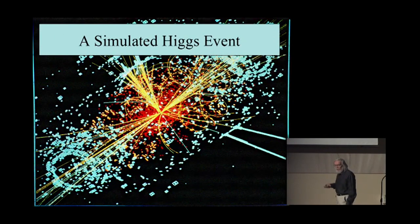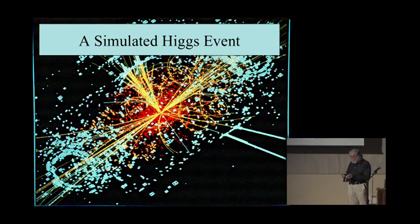So what are you going to do with all those computers? Well, you're going to be looking for things like this. This is a simulation of a Higgs boson event. So you have to imagine that two protons have collided, one coming down there, one coming up there, producing a bunch of particles. Among them is the Higgs boson. The Higgs boson is unstable, and in this simulation, it decayed into four other particles: an electron-positron pair that you see over here, and a pair of muons that you see over there.